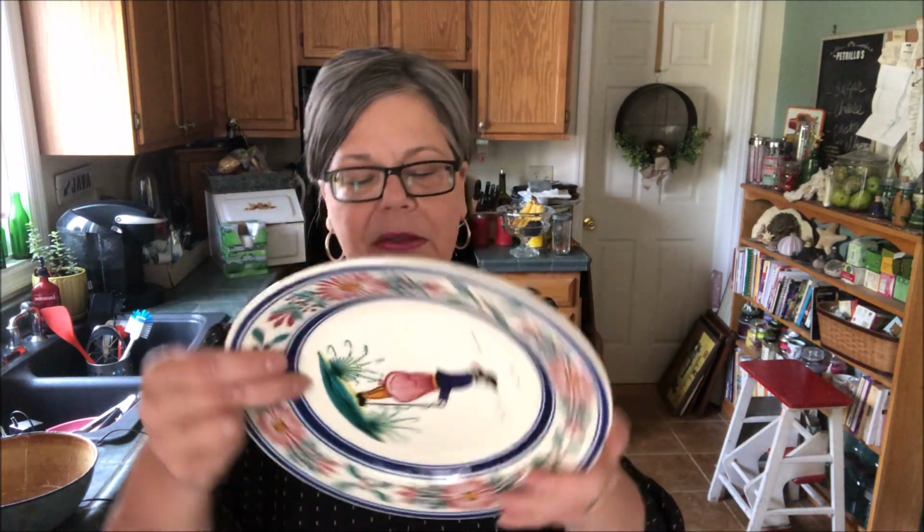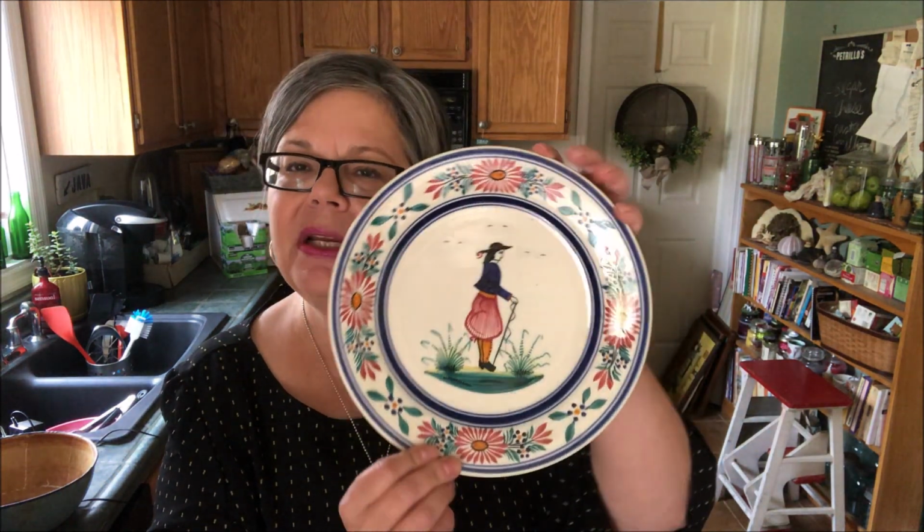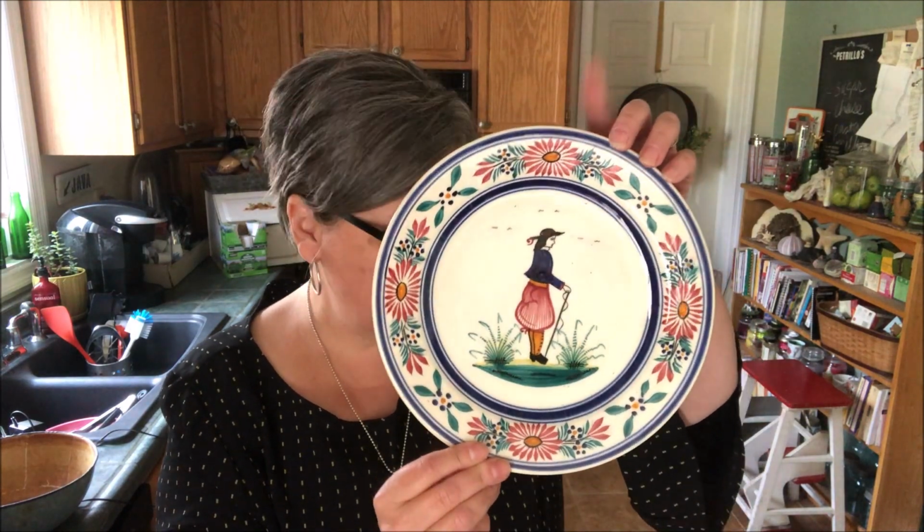I picked up some Quimper. I hope I'm pronouncing that right. Quimper, French decorated dishware, usually with figures like this in the center, and all hand painted. This plate was $2. China is a difficult sell right now, but I would probably put $10 on the plate. I, as often is the case, am hoping to write a blog post on it.